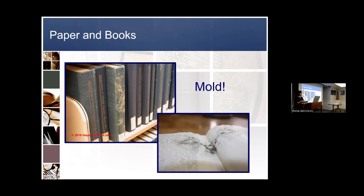You want to immediately put it in the freezer. You can also wrap it in parchment or wax paper or anything like that, and again, put it in the freezer. That should make the mold dormant or inactive, and then you can decide what to do with it.